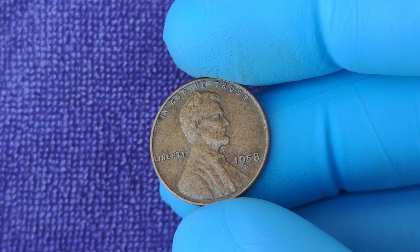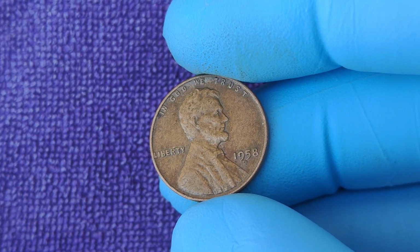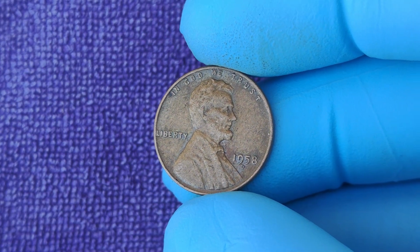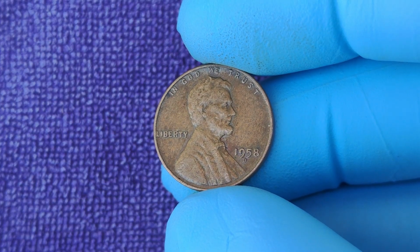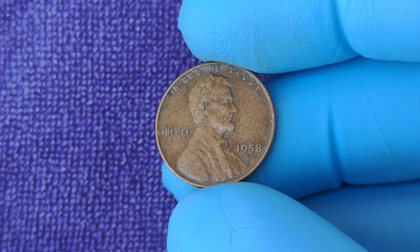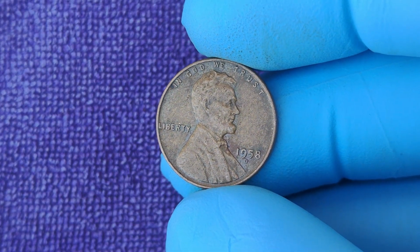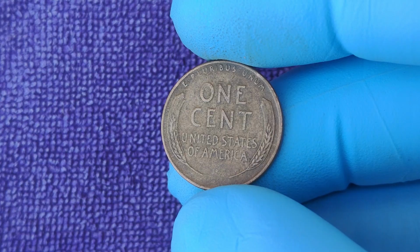Copper coins are especially difficult to preserve. Over time, they darken. They tone. They spot. The original red color fades into brown. So when collectors find a 1958 penny that still has full original red brilliance, what they call RD for red, it becomes highly desirable. And then there are errors.